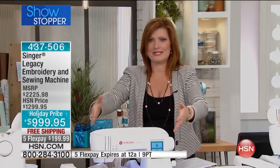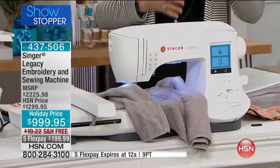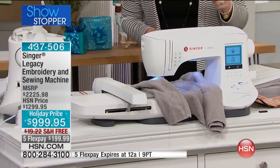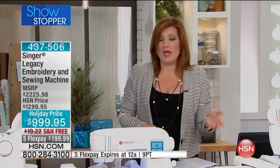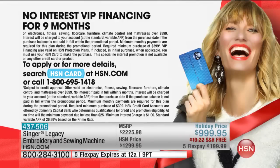Free shipping. I mean, look at the size of the sewing machine. That's incredible. Then we also have five flexible payments of $199.99. If you have the HSN credit card, or if you don't have it, you can apply and, upon approval, take $10 off your first purchase, and then use VIP financing, which you can get at home, 9 monthly installments on your HSN credit card. That would take it to $111 to get this sewing machine at home.